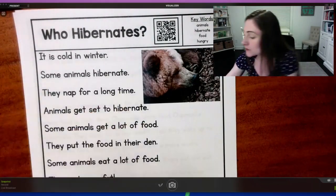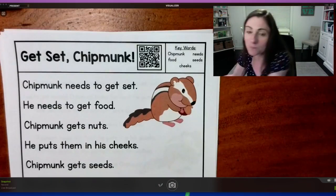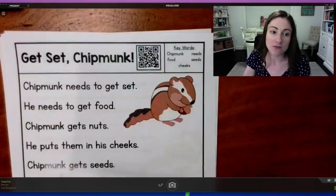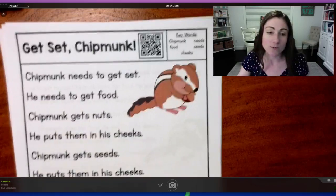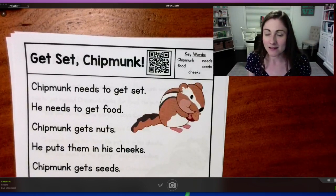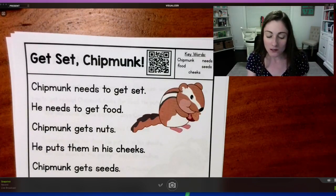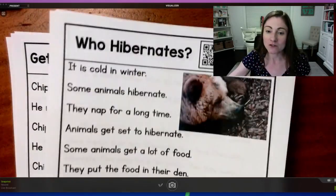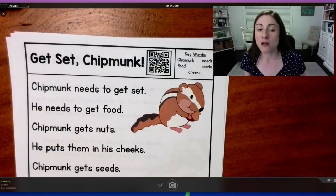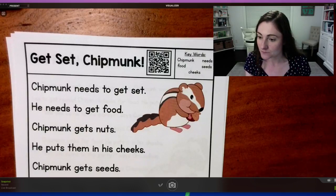Just like nonfiction, you also get a set of, this is every single month, a set of 4 fiction passages. So we're doing themes now where this is hibernation, and then Get Set Chipmunk is a little story, but it also references hibernation. So everything's not themed in the sense that you have to match them to your classroom theme that you're working on, but themed in the sense that the passages are related to each other. And then there are some other independent activities that I'll show you in a bit that also have to do with this little theme. But again, it doesn't have to match your specific theme.